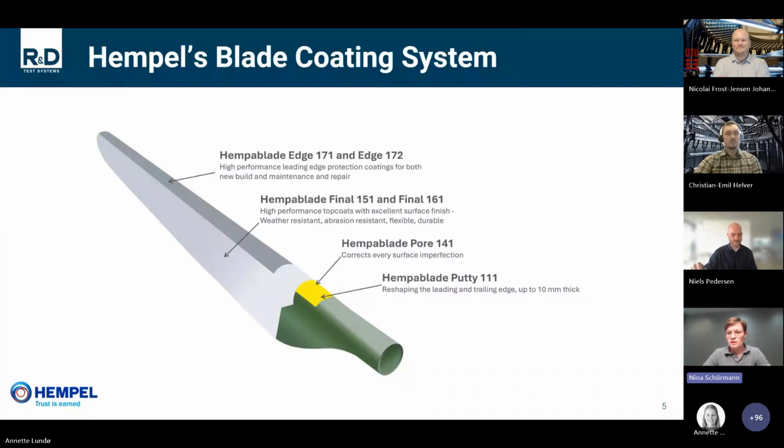Thank you very much. So the first coating that Hempel launched for wind turbine blades in 2022 is Hempel Blade Edge 171. And here you see an overview on the wind turbine. Since then, Hempel has launched a full coating system. And in the end, it's the full coating system that together has to provide the protection. The leading edge protection goes specifically on the leading edge, the area of the highest impact on the wind turbine blade, and thereby, of course, has the major impact on the erosion protection, but all layers work together as such.